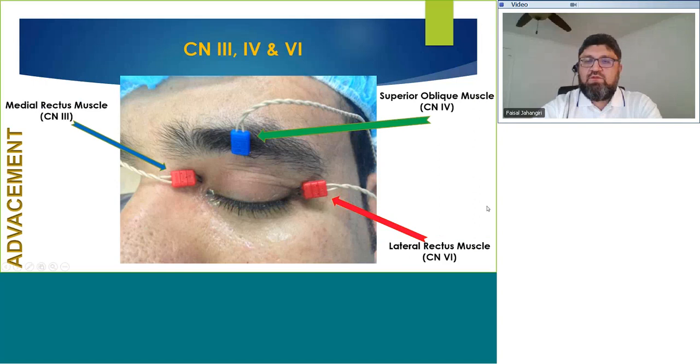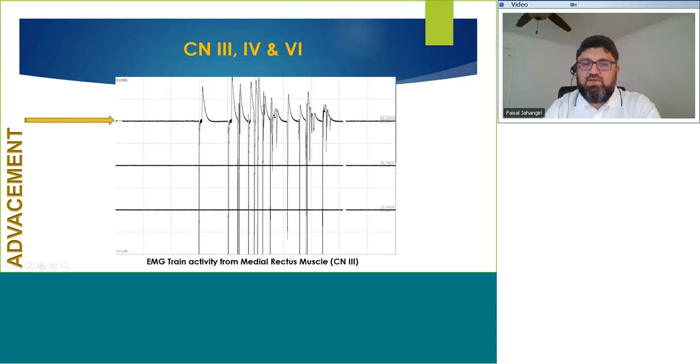And this is just giving you one of the cases I did. This is activity from cranial nerve 3, so we can inform the surgeon immediately that he is manipulating the cranial nerve too much. Because if this activity remains there for a very long time, it can cause post-operative weakness.